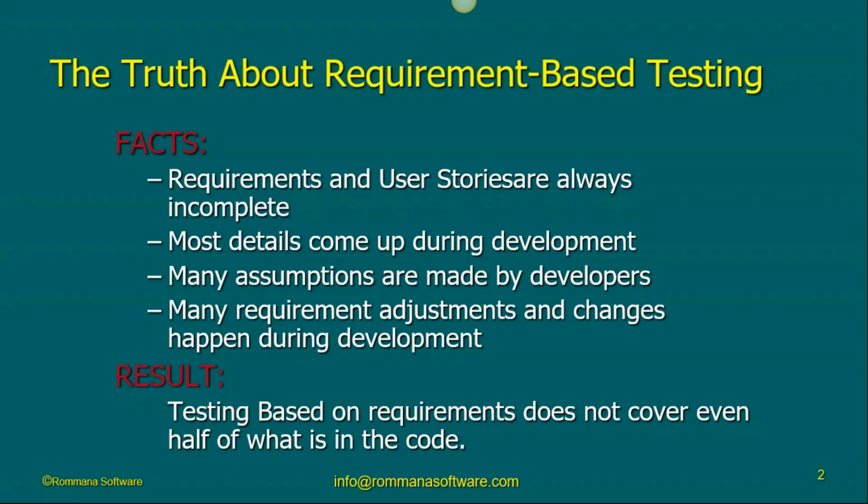So in my own experience, I have the result at the bottom of the screen. If we try to test it, and this is for test professionals, based on requirements or based on user stories, we are not covering even half of what is in the code. Why? Because the code, as always, has much more than what's in the requirement or the user story, what's in the acceptance criteria.